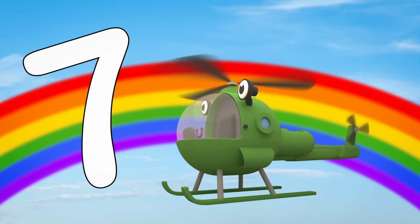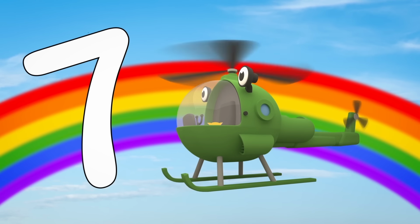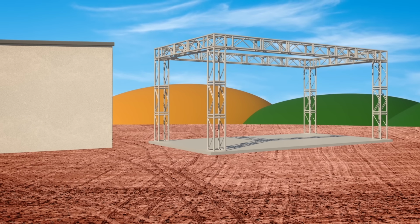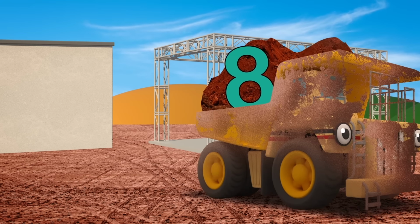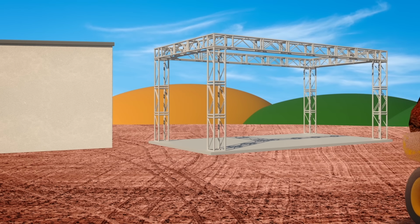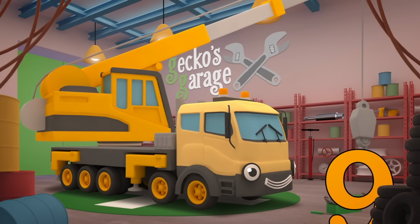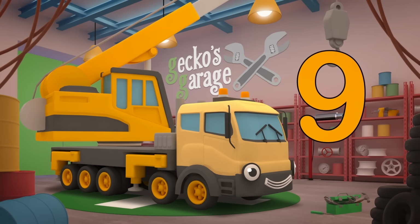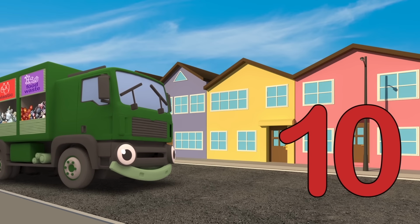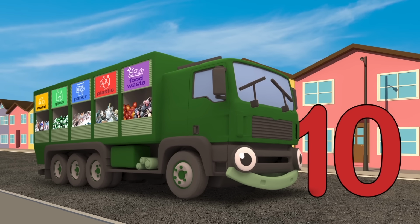Seven is Helen, with her rotor blades turning. What a long list of numbers we're learning. Giant George is number eight. He's a real heavyweight. Caroline the crane is number nine, swinging the hook at the end of her line. Rebecca the recycling truck is number 10, collecting old things to use again.